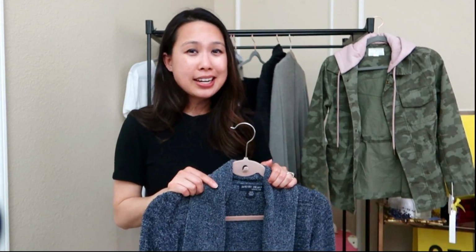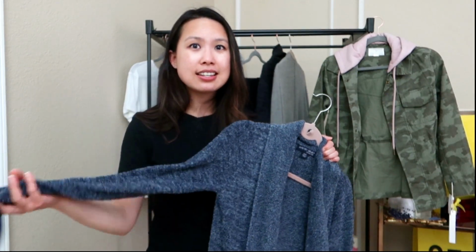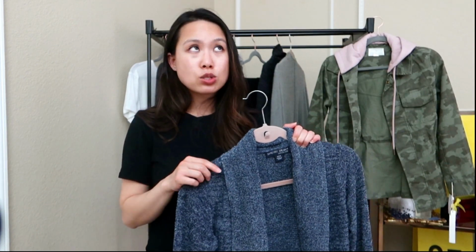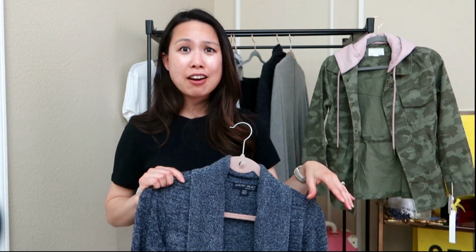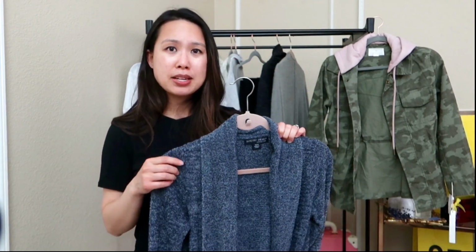So it is pricey, but the fact that you can wash and dry this and it doesn't shrink, it doesn't lose the coziness, it's amazing. Because I know a lot of the sweaters, jackets, hoodies that I get that are soft, after the first or second wash, and definitely after drying, it's done. It's not soft anymore, it becomes scratchy. This one does not lose its comfort, so I highly recommend one of these.